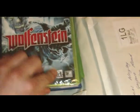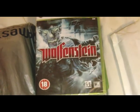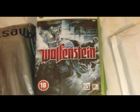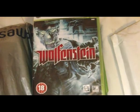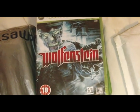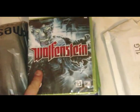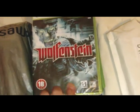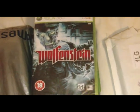This is still sealed from Game. I have actually rented this and completed it, but this game to me is so interesting because it ran on the Doom 3 engine, or a modified version, and that came out last year. Doom 3 came out in 2003, so it's a 6-year-old engine that they decided to use to develop this new game in one of their biggest franchises, Wolfenstein, and they were happy or content to use that really dated technology.